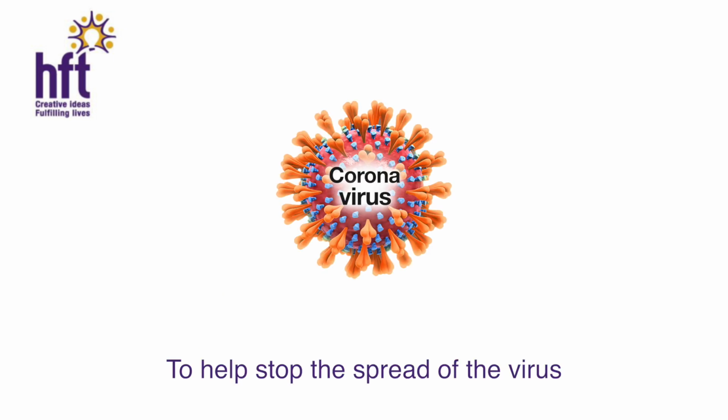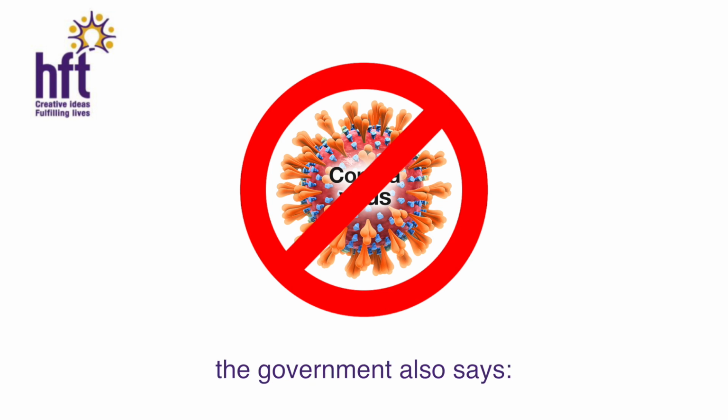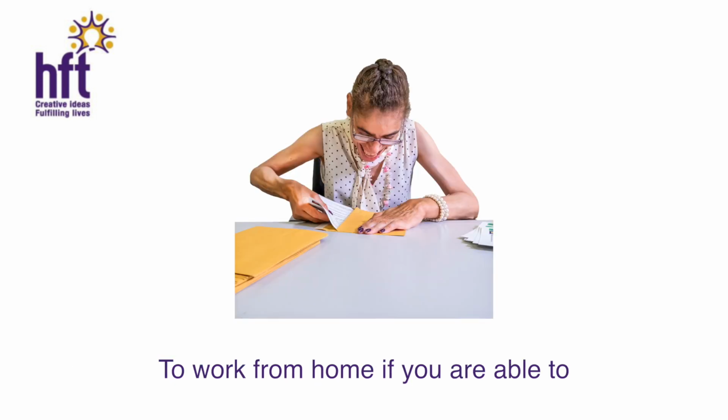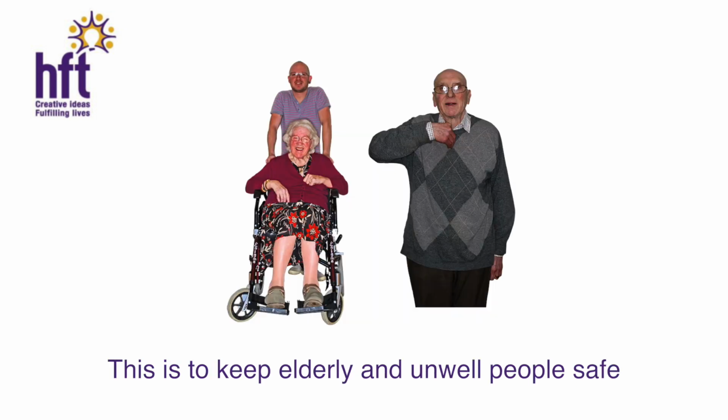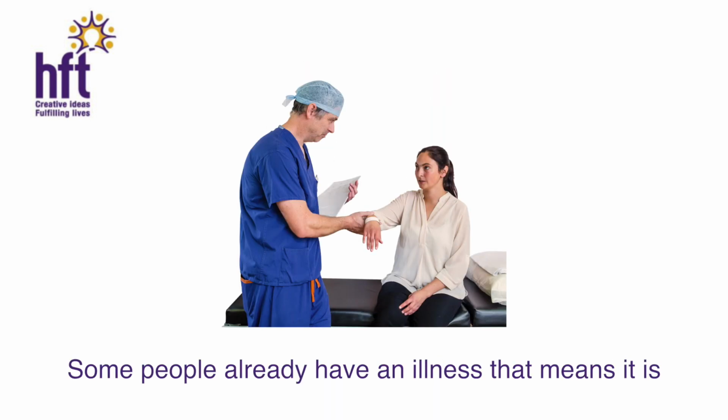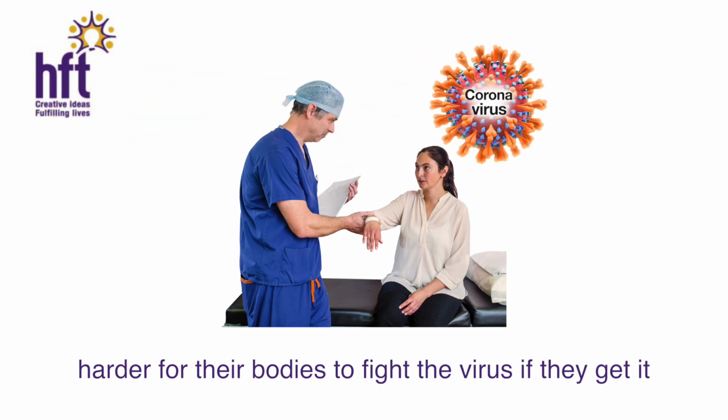To help stop the spread of the virus, the government also says to avoid all public transport unless it's an emergency, and to work from home if you are able to. This is to keep elderly and unwell people safe, because they are most at risk if they catch the virus. Some people already have an illness that means it is harder for their bodies to fight the virus if they get it.